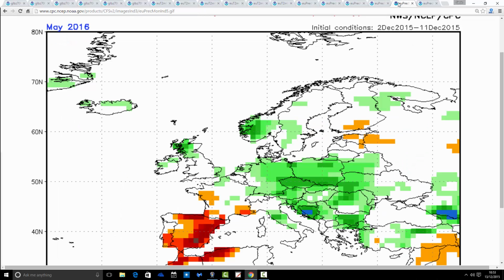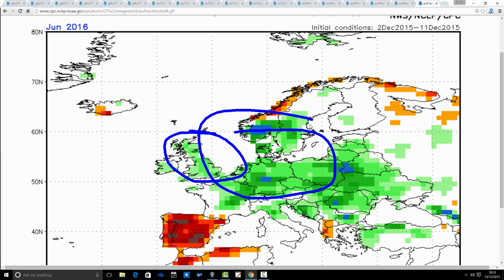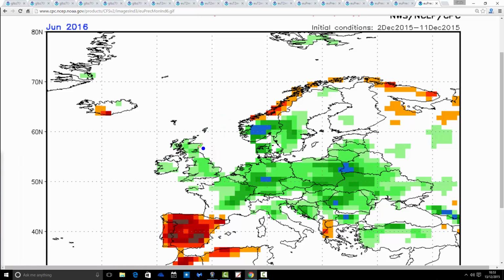For May, bit odd, we've got drier than average anomalies for Spain, but wetter than average further north and through central parts of Europe. But I think it's a bit drier as we get through to May. And then for June, well, this doesn't look very good, does it? We've got wetter than average anomalies there for the first month of summer across the UK, many parts of Europe as well. Again, the reason for that is that the trough is in probably across the UK and maybe extending into Central Europe as well, with the jet stream tracking to the south.